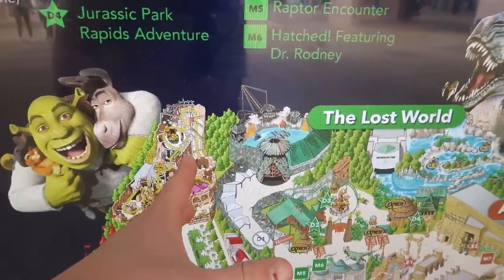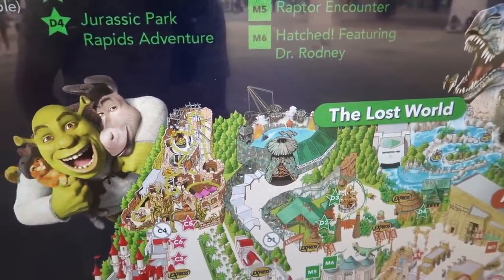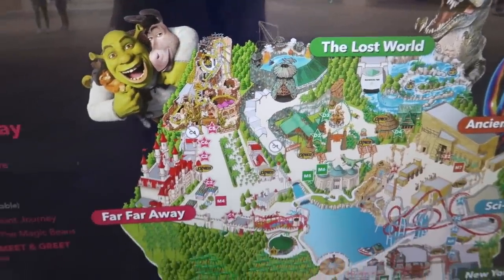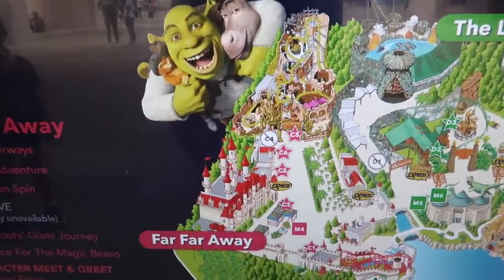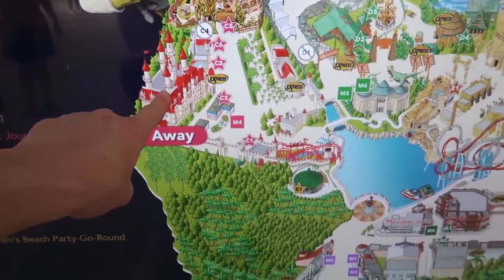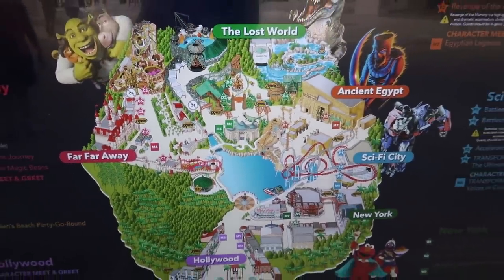It's not been on since the pandemic, but hopefully it'll be back at some point in the future, because that is a brilliant show. I've seen it loads over the years at Hollywood. And then you've got Far, Far Away down here, huge family area, of course, with Shrek. And you've got the big castle down here, which looks brilliant. It's quite big actually as well from what we've seen. And there you go, that is a map of the park.